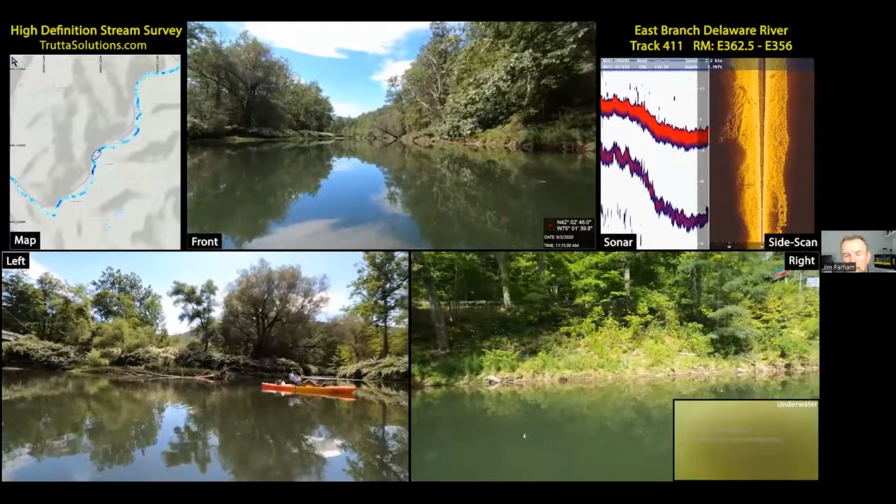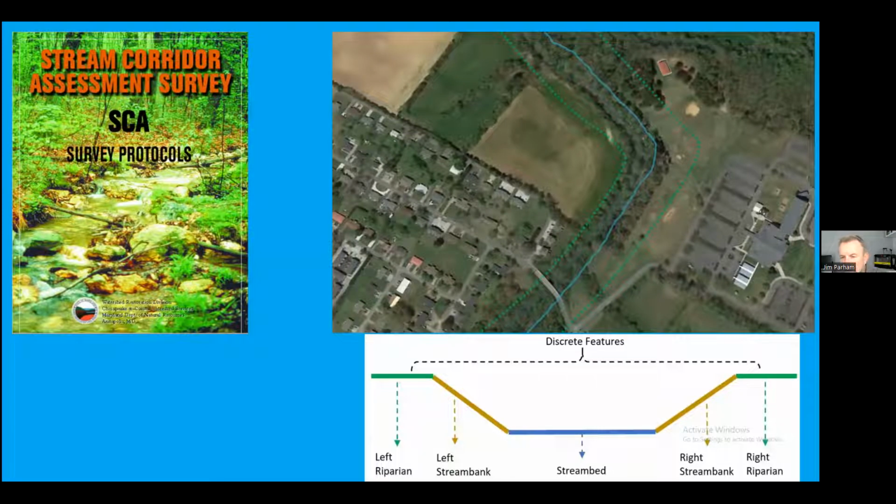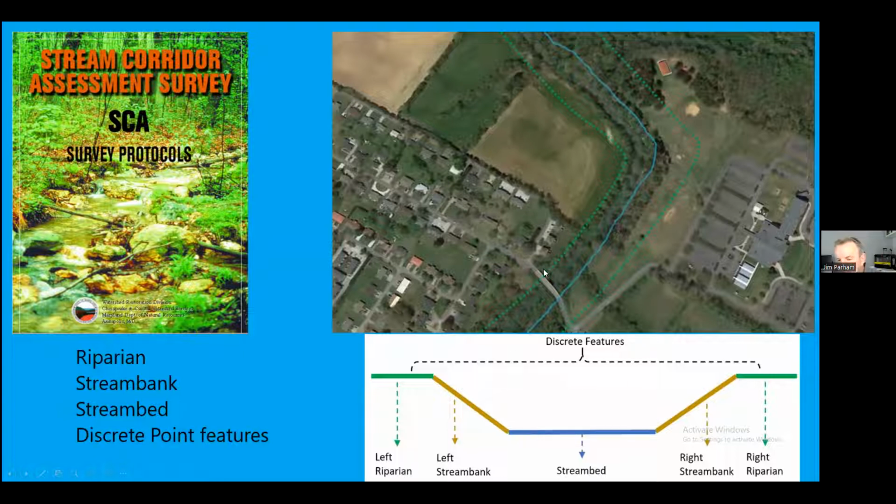Oops. I'll jump forward. So we have that ability now to integrate all the data, all the video, and all the collection and look at it in a map perspective. The stream corridor assessment is an approach that looks at the condition of the left and right riparian zones, the left and right stream bank, the stream bed, and then any discrete features, bridges, outfalls, log jams, anything you might see in it. This is an approach that systematically goes through and collects that information.